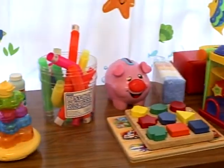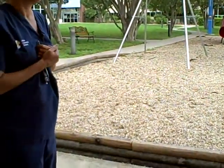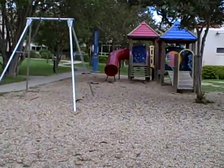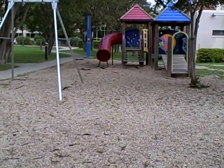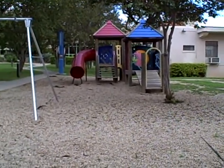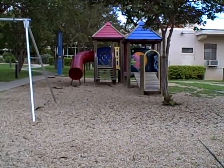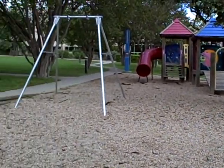Look at all those toys. Fun times for kids. This is our cute little playground that we've had. It's been here for longer than we've been here, but this is where our families typically go to wait when their children are being assessed.